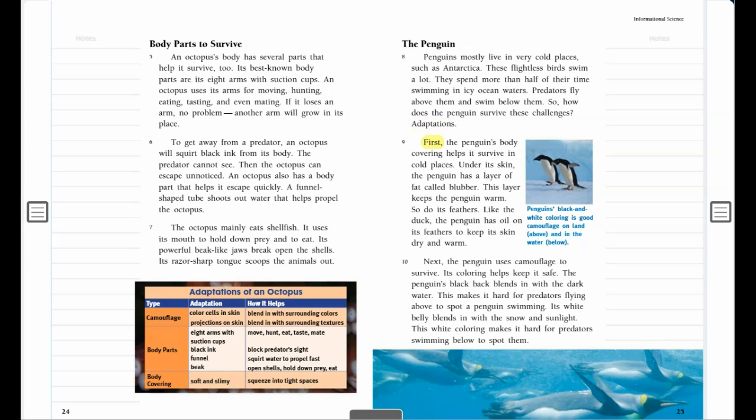Adaptations. First, the penguin's body covering helps it survive in cold places. Under its skin, the penguin has a layer of fat called blubber. This layer keeps the penguin warm. So do its feathers. Like the duck, the penguin has oil on its feathers to keep its skin dry and warm. Next, the penguin uses camouflage to survive.